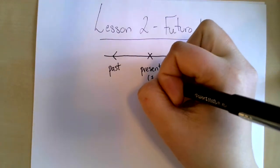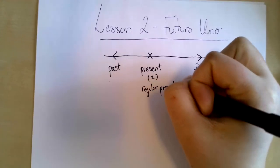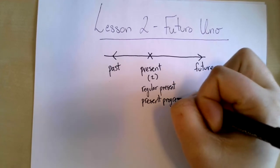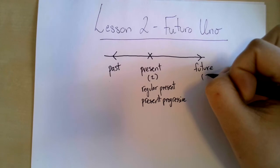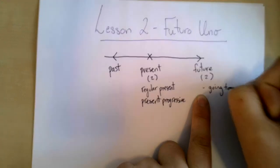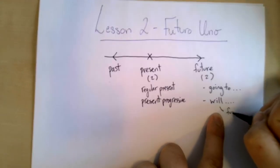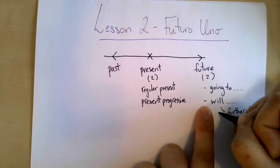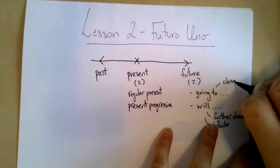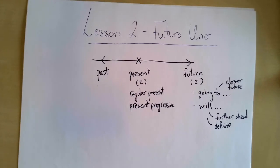Now, there's actually lots of different ways of talking in the present, future, and past. There are 2 ways of talking in the present, either in your regular present tense or in your present progressive tense. You have 2 ways of talking in the future, saying, for example, I'm going to do something, or I will do something. This one is a little bit further ahead in terms of time. It's also a little bit more definite. Going to is more of a closer future tense. Like, I'm going to unload the dishwasher today at some point.